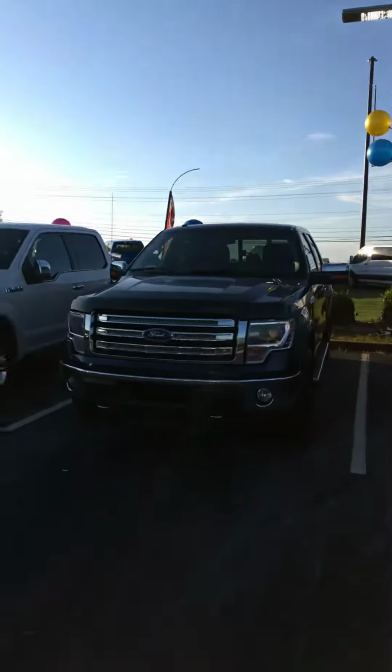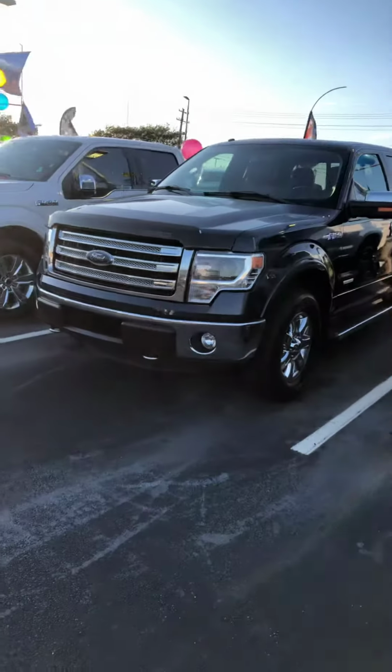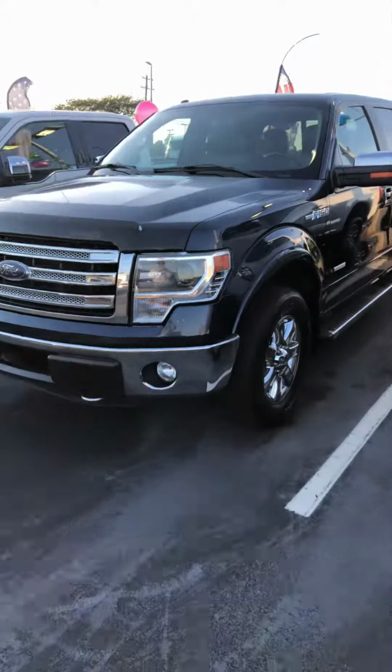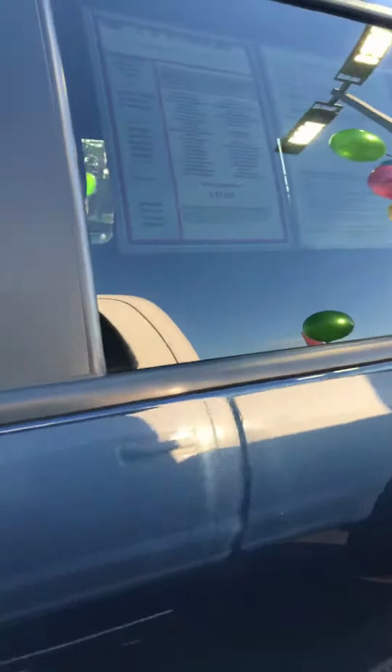I'm about to show y'all a real nice truck. It's affordable, got good miles on it, and it's a blue jean metallic 2013 Lariat in the wrapper. She's got eyes on her. She's got gray leather. And only 87,000 miles.